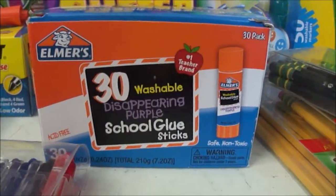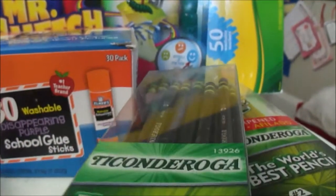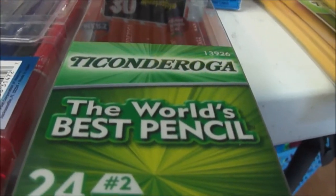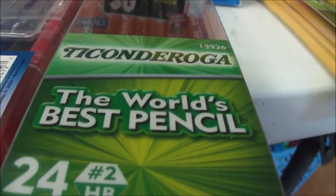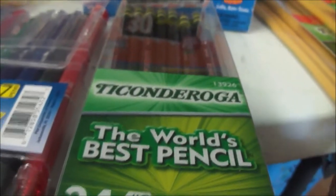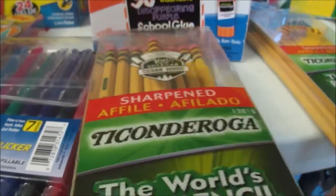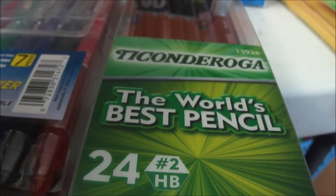Alright, so next up, these were not actually purchased with the haul, but they were purchased this summer. We keep a supply of pencils, and I think this particular time they were buy two, get one free. So yeah, we have pencils. And I think this pack was actually left over from last year.